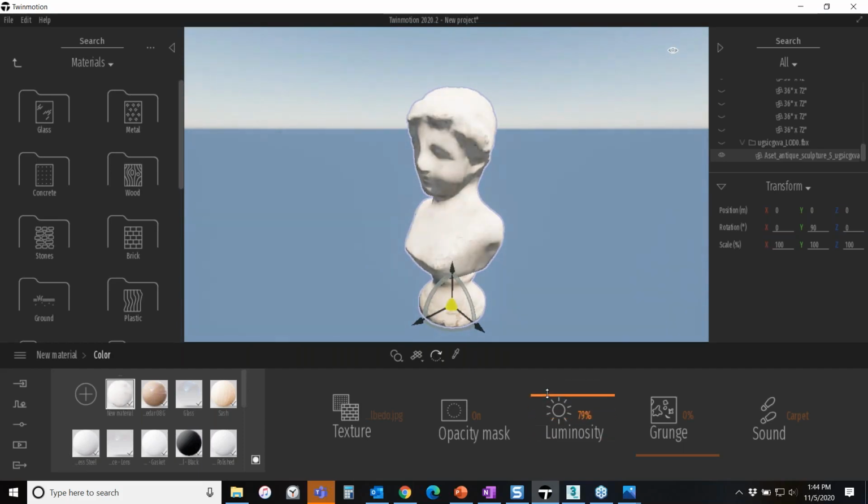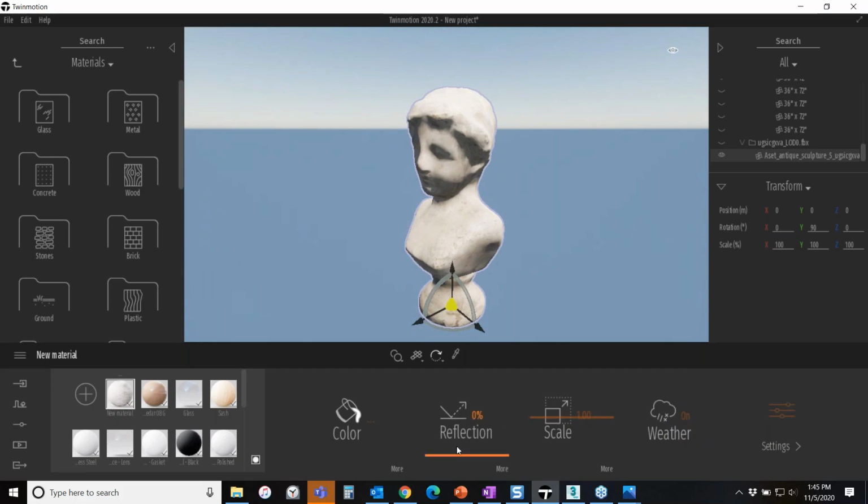We can change the luminosity of that, darken it, actually make it grungier, which might be hard to see on the presentation here, but as we kick this up, it just makes it look a little bit dirtier. And then you can also make it a more reflective surface, so it's kind of looking pretty cool, like a marble statue.